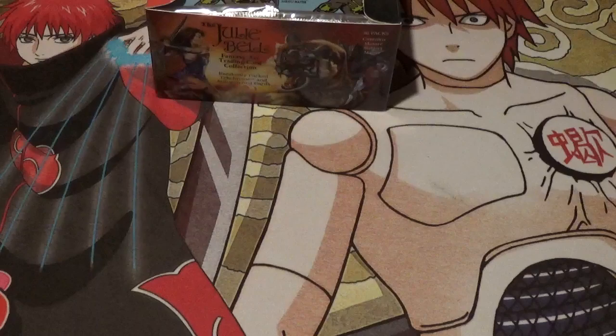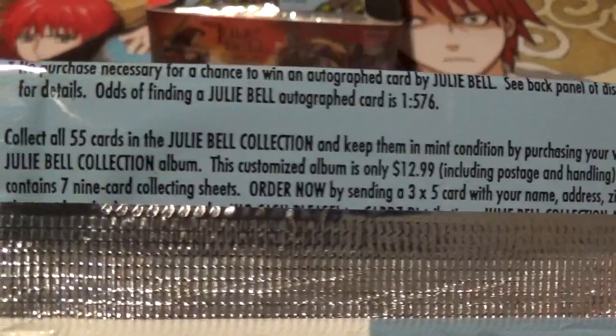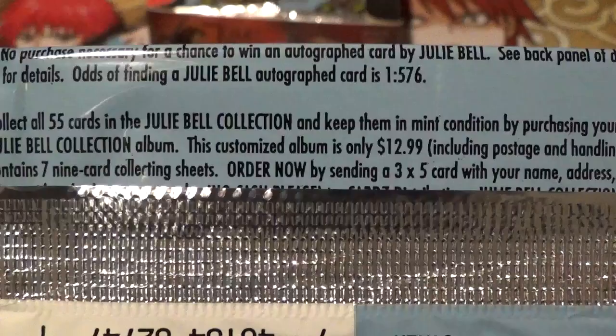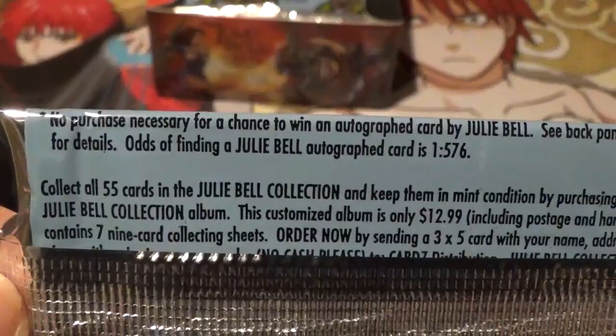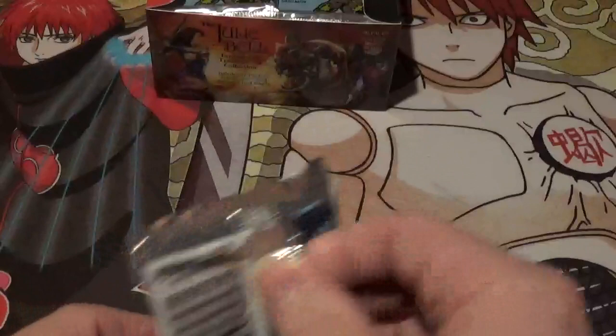Okay, so right here, it says collect all 55 cards in the collection and keep them in mint condition by purchasing your very own Julie Bell collection album. It's only $12.99, including postage and handling, and contains 7 9-card collecting sheets. Order now by sending a 3x5 card with your name and address to that address. I kind of wish it told you what the odds were for pulling a Tech Chrome card. With 36 packs and 55 cards, it shouldn't take too many packs to complete the collection.